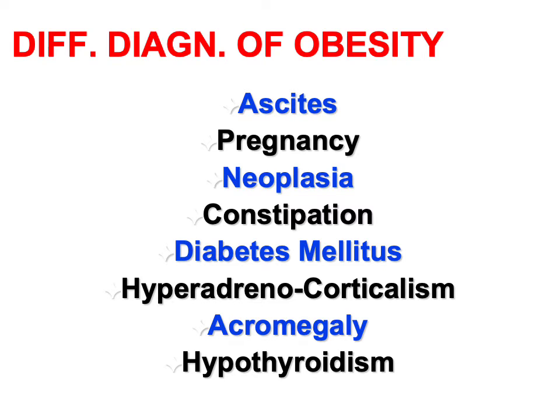diabetes mellitus, vice versa, hyperadrenocorticalism or Cushing syndrome, acromegaly or overproduction of the growth hormone, and hypothyroidism. So you have to make a differential diagnosis. After that, we'll continue with the therapy of the obesity.